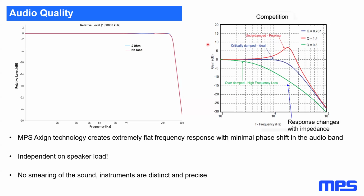However, at competitor solutions, we don't have the post-filter feedback, so the load can strongly influence the LC filter response. And what this means is that for, say, a 2 or 4 ohm load, we can have significant droop, an overdamped response, shown by the green line. So we might already lose a lot of gain in the high frequencies and have a lot of phase shift. And for an open load, we might see a lot of peaking. And all these artifacts are suppressed by having post-filter feedback. As a result, with such a flat frequency response, we get the customer feedback that there's no smearing of the sound, and the instruments are distinct and precise.